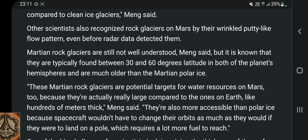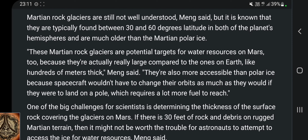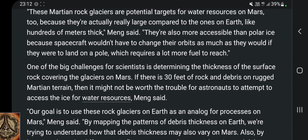Martian rock glaciers are still not well understood, Meng said, but it is known that they are typically found between 30 and 60 degrees latitude in both of the planet's hemispheres and are much older than Martian polar ice. These Martian rock glaciers are potential targets for water resources on Mars, too, because they're actually really large compared to the ones on Earth, like hundreds of meters thick, Meng said. They're also more accessible than polar ice because spacecraft wouldn't have to change their orbits as much as they would if they were to land on a pole, which requires a lot more fuel to reach.